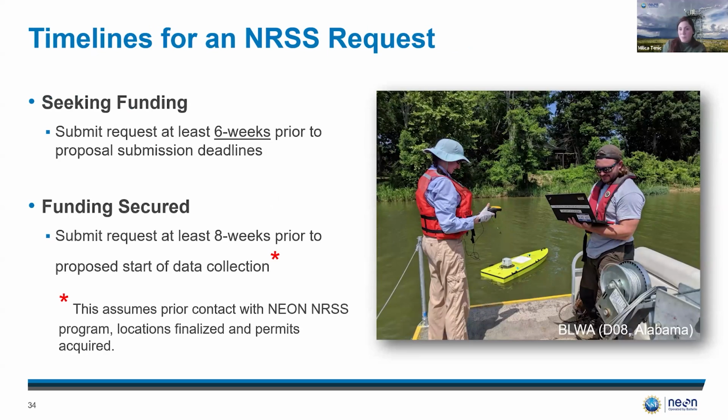We have some guidelines on our website for timelines for processing NRSS requests, and these are general, but we want to make sure that everyone has the correct expectations for how quickly we can implement a project. If you're seeking funding, we request that you submit your application at least 6 weeks prior to the proposal submission deadline. And we understand that most researchers don't have their full proposal package finalized 6 weeks prior. And that's okay. We would like to start the conversation with you as early as possible. So as your proposal changes, we can also adapt here on the NEON side. We want to have that NEON portion of your proposal done as early as possible.